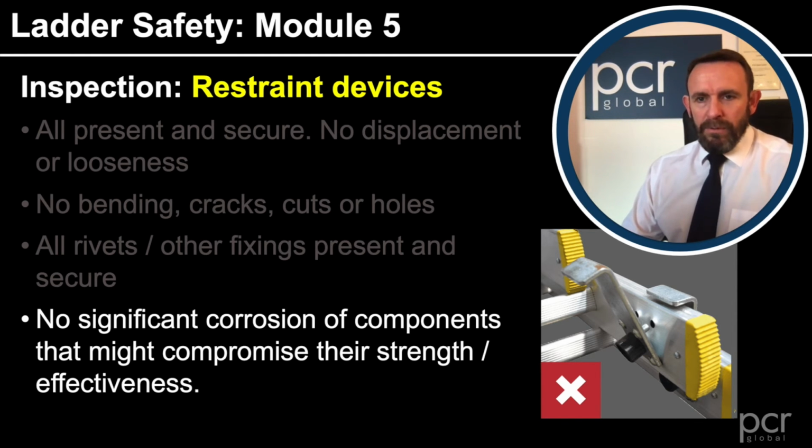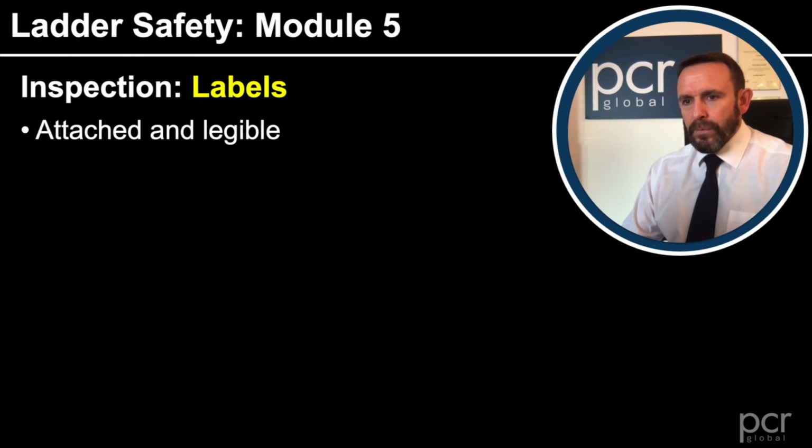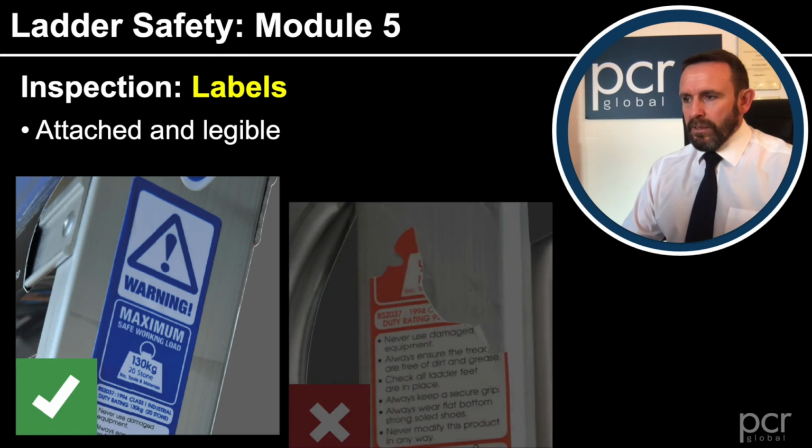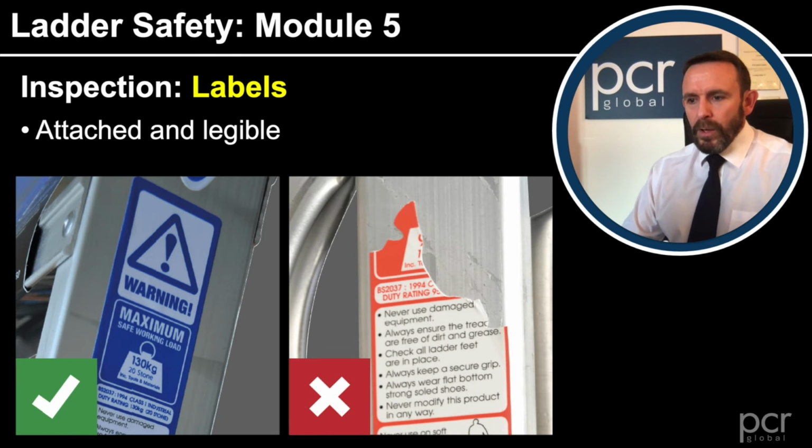Have a look at the manufacturer's instructions for the ladder. If they don't have them, then you really should be looking online to find them. Onto the labels, they need to be attached and legible. So we can see there's damage on the right-hand side there. There could be good instructions on there. We need to make sure they're attached and legible.